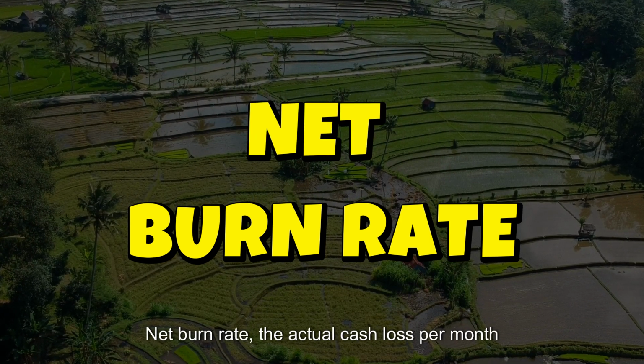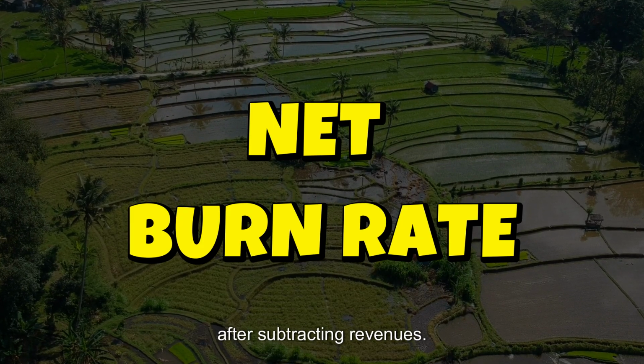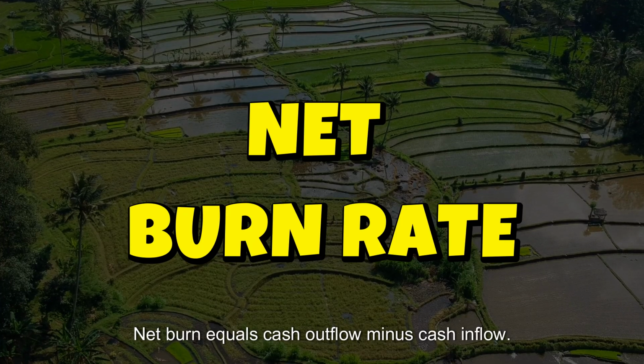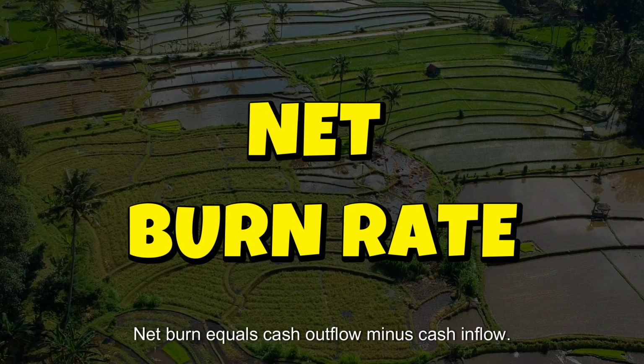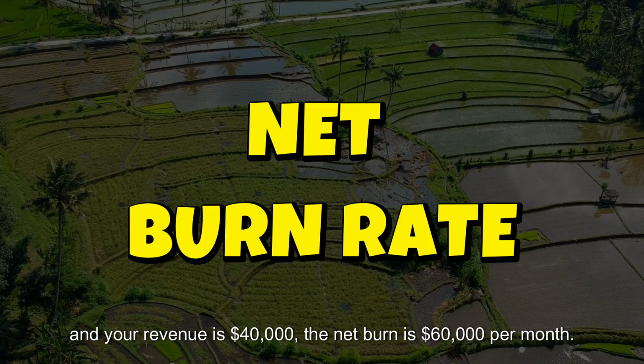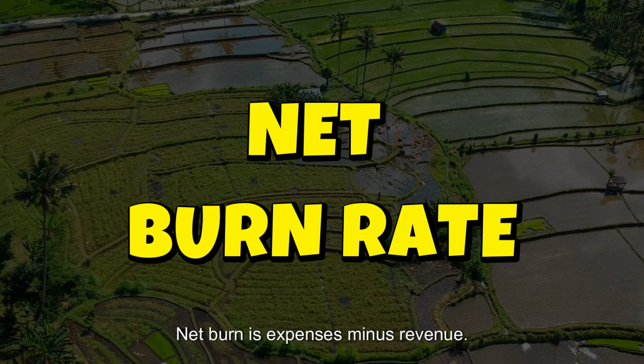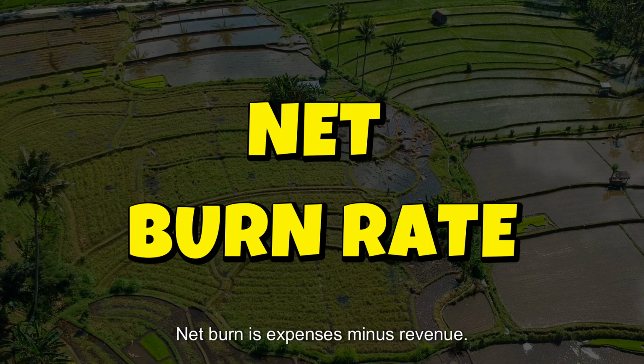Net burn rate, the actual cash loss per month after subtracting revenues. Net burn equals cash outflow minus cash inflow. For example, if your expenses are $100,000 and your revenue is $40,000, the net burn is $60,000 per month. Net burn is expenses minus revenue.